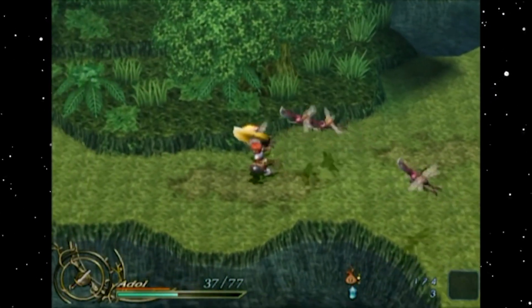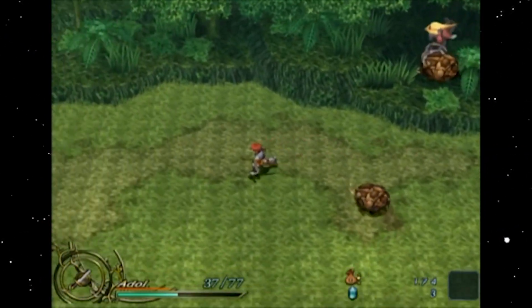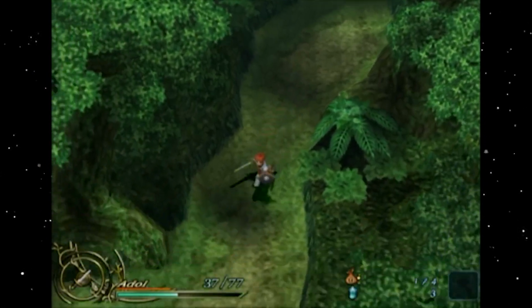As part of the YS series, the Ark of Napishtim contributes to the overarching lore and mythology of the franchise. Familiar elements such as the recurring hero, Adol Kristin, and the world of YS provide continuity for series enthusiasts.